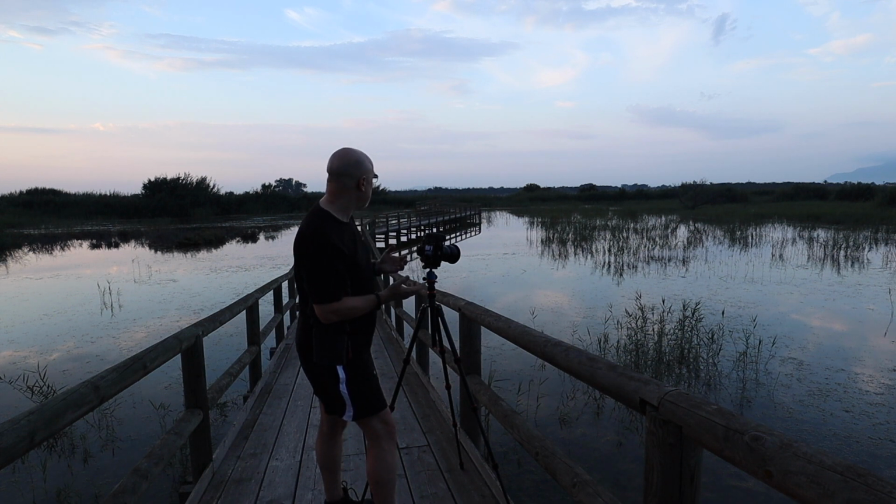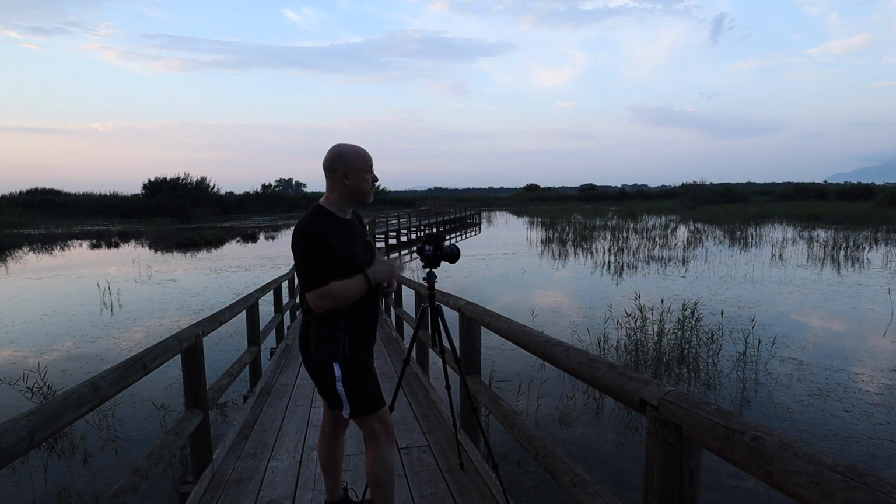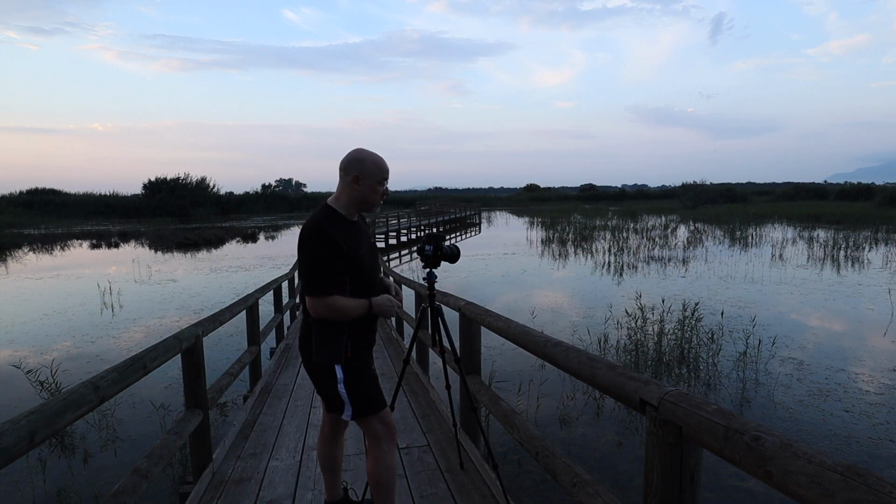Again, no filters, the light's very, very even, so I don't really need any filters to balance the exposure, and I'm facing pretty much 180 degrees away from the direction of the light, so a polarizer's not going to do anything useful. f11, 1/5 of a second.